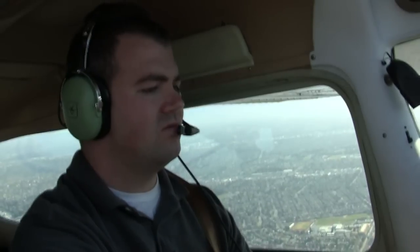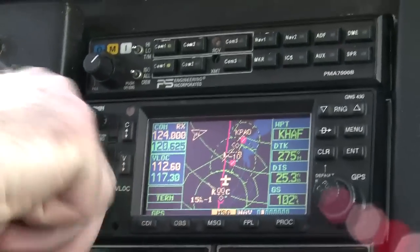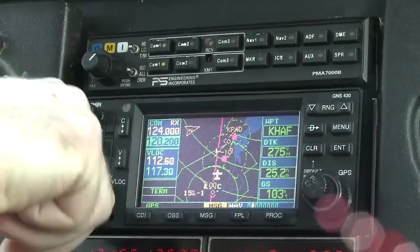Cessna 25 Delta, contact NorCal Approach 120.1. 120.1 for Skyhawk 25 Delta. Change this to 120.1. Cessna 210 Juliet Papa, San Jose Tower, runway 30 left is Charlie, line up and wait.